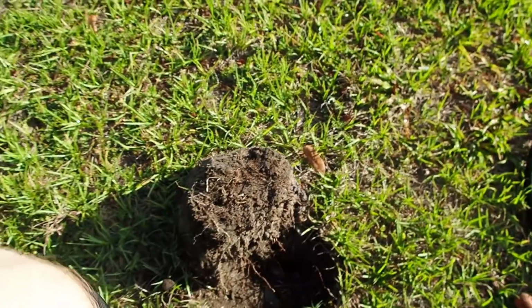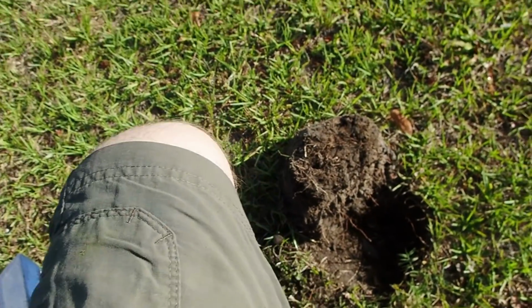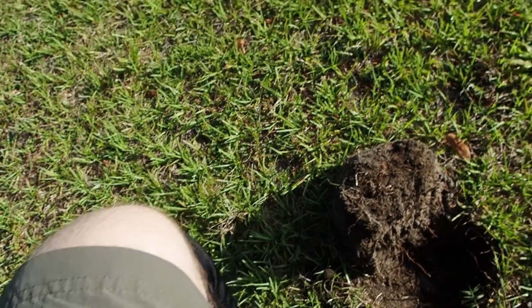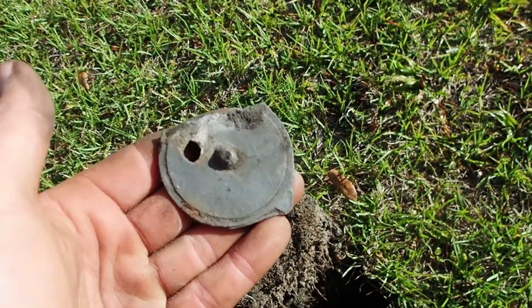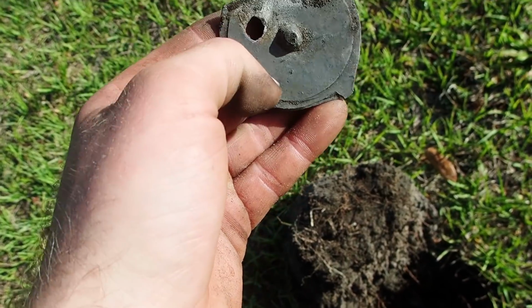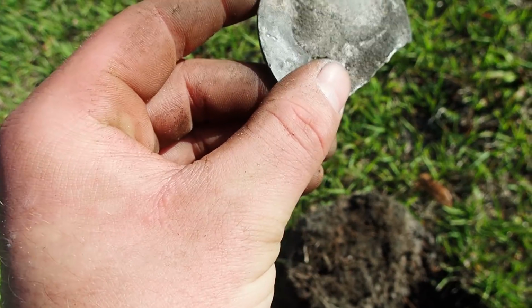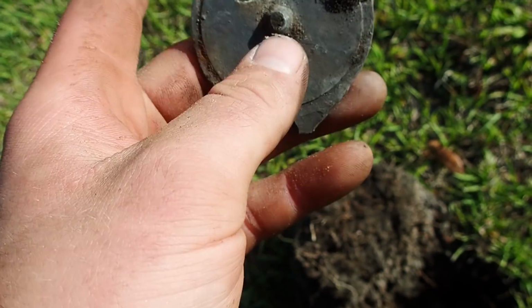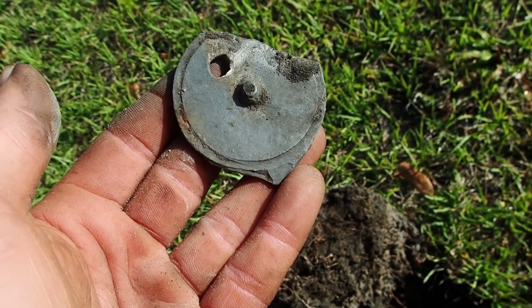And I found something else here that I have no earthly idea what it is. But it's got like a weird square hole in it. I don't know if it's modern, if it's old, or what. I have no idea. Anybody can help me out on that, because I don't.